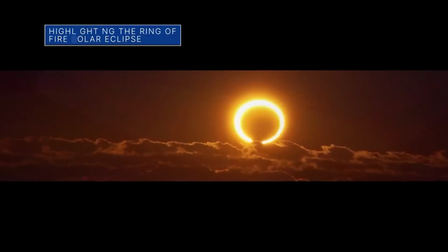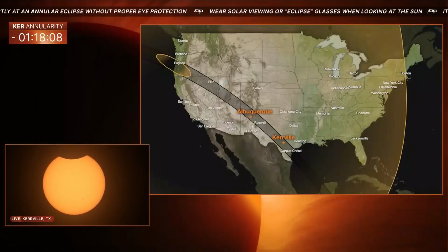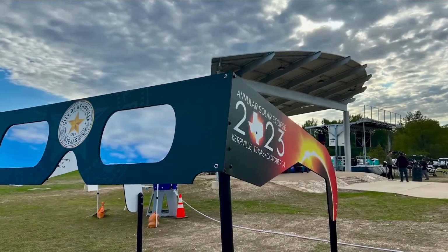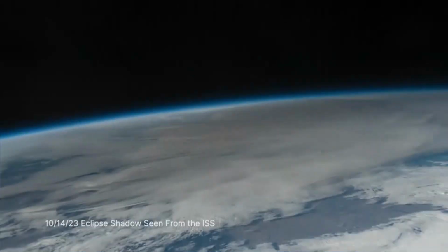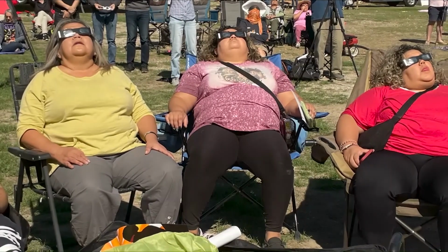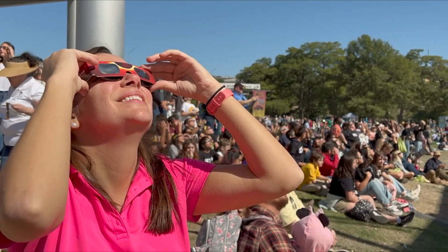On October 14th, we brought you coverage of the Ring of Fire annular solar eclipse with views from our broadcast locations along the path of annularity in Kerrville, Texas and Albuquerque, New Mexico. In addition to viewing opportunities, the eclipse provided unique opportunities for science, which included NASA sounding rockets launching scientific instruments to study the effects of the eclipse on the atmosphere. The next solar eclipse takes place on April 8, 2024, when a total solar eclipse will cross the U.S. from Texas to Maine.